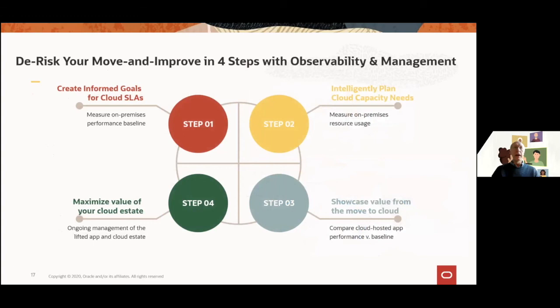And this is the view of how we move to de-risk it. So understand what my environment looks like on premise. Step one, measure on-premise resources to get my baselines. Showcase the value of the move to the cloud. So let's see how it looks compared to what it looks like on premise, and maximize the value once it's there. This is not a migration tool, this is a way of easing you through the migration and then continuing to monitor the environment as you go forward, ensuring that it's performing at its peak, ensuring that you've got optimal usage, and having that predictability to know when capacity is going to increase for you.